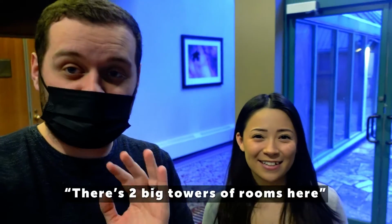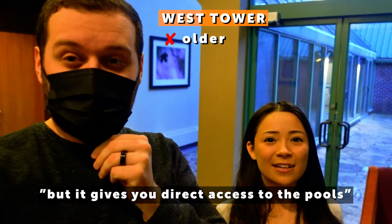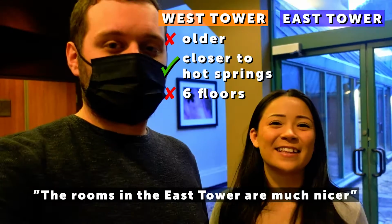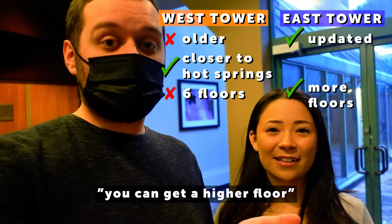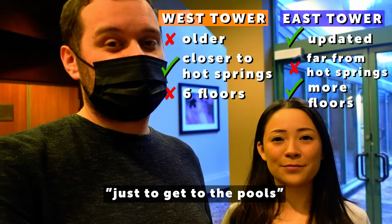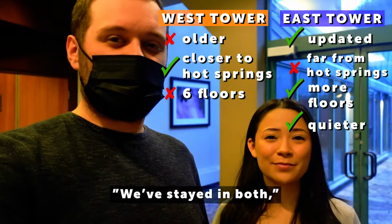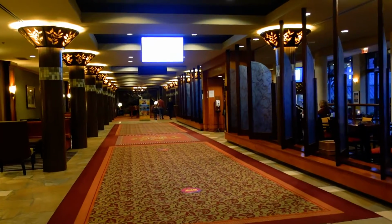There's two big towers of rooms here. The west tower, the one we're staying in, is a bit older, but it gives you direct access to the pools. It's also only 6 floors high. The rooms in the east tower are much nicer, more updated. You can get a higher floor, giving you a better view. But you have to walk through the entire lobby just to get to the pool. Supposedly it's much quieter in the east tower as well. We've stayed in both, and we found the east tower was probably nicer. I would stay in the east tower next time.